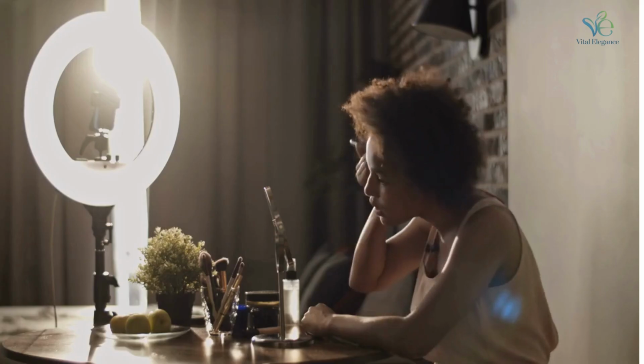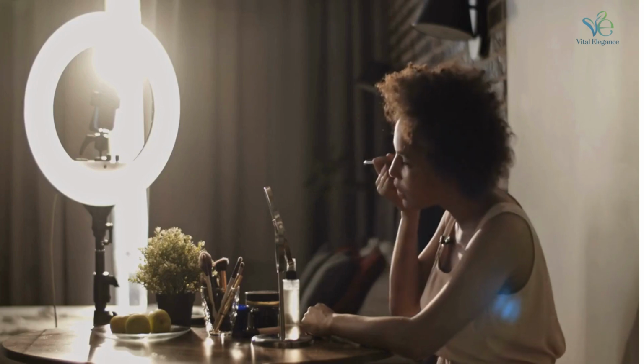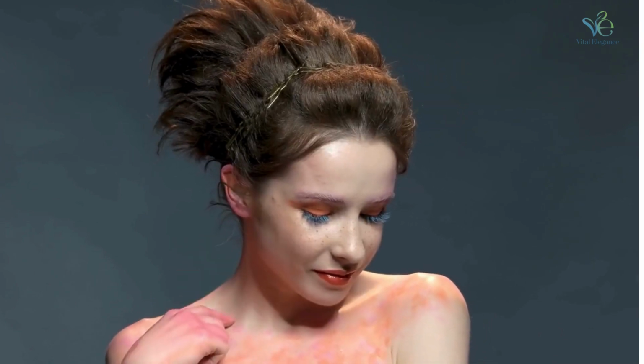And there you have it. 5 common makeup mistakes and how to fix them. Remember, makeup is all about having fun and expressing yourself, so don't stress too much.